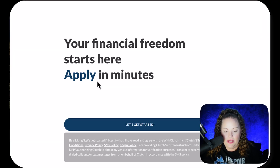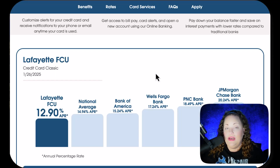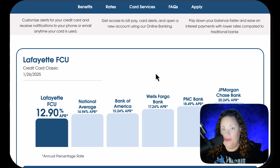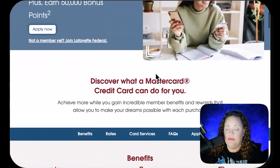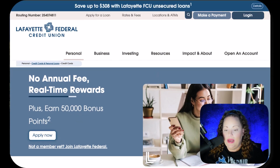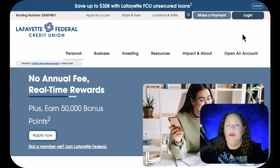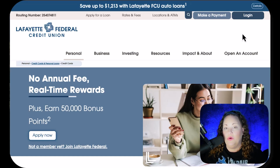So you can check out some of their credit cards here, and guess what? Lafayette Federal Credit Union is claiming to have the lowest interest rates out there right now. So that's another positive about them. And again, great overall bank to get to know. And I highly recommend Lafayette Federal Credit Union. Become a member, start building your relationship because there's a ton of ways that they can help you build credit and then get the credit that you need.